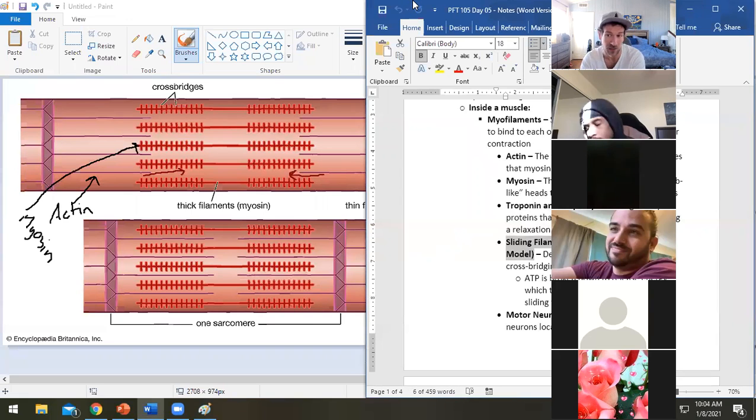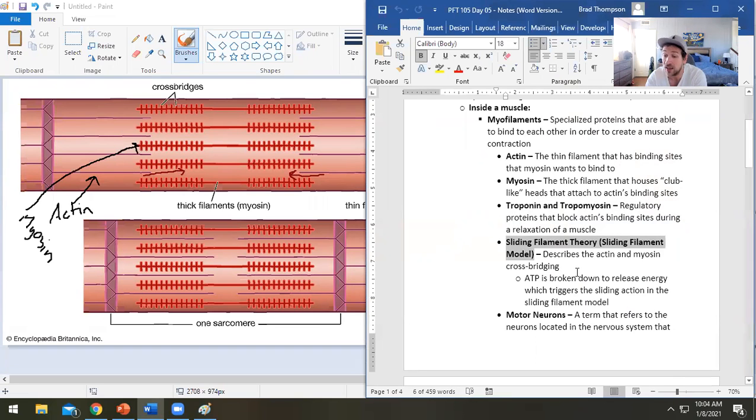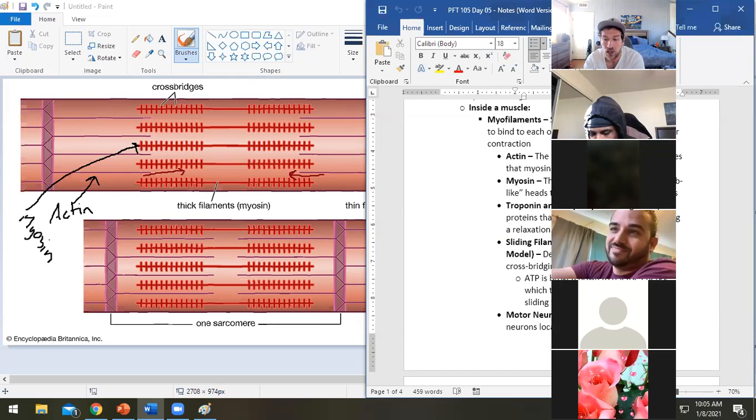But that sliding filament theory is where the sliding action inside of muscle cells is occurring. And that is why our muscle cells are able to do what they do. Now, like I said, they're under the control of our nervous system. So they can't just break ATP down willy-nilly. They have to be told to do it. And that is when the sliding filament will occur. So an ATP molecule will be broken down. It will release a bunch of energy. That energy will then be used to trigger the sliding part of the sliding filament theory, or the sliding filament model.